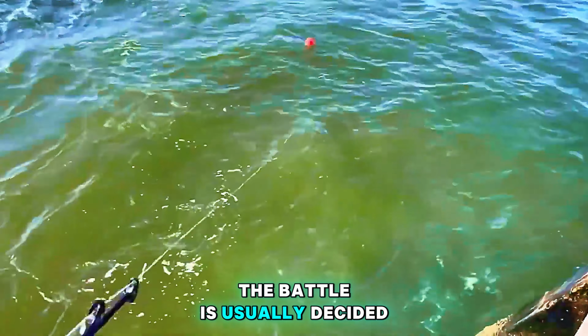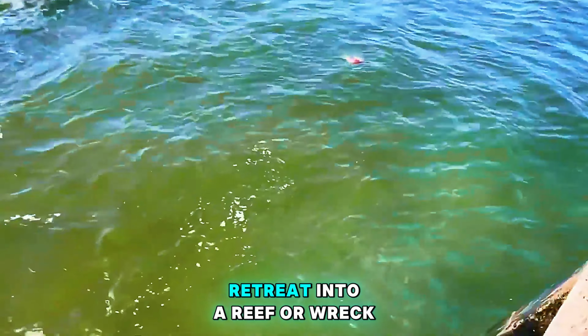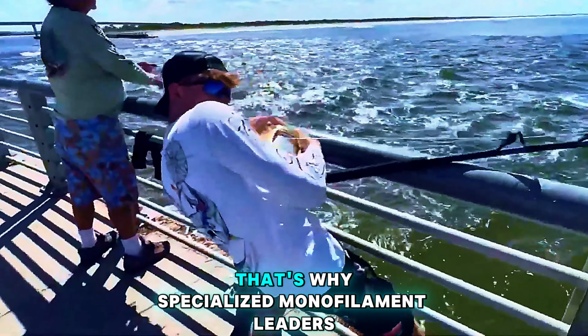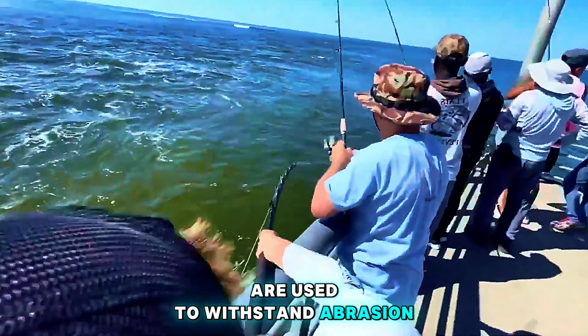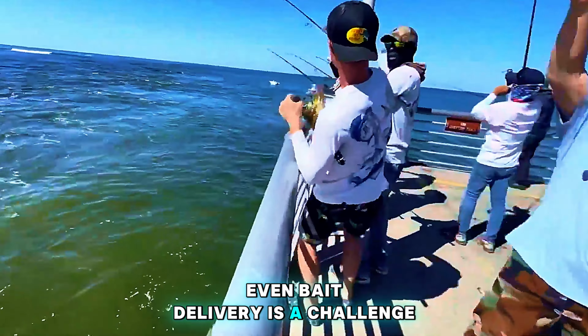The battle is usually decided in the first 30 seconds. If the fish manages to retreat into a reef or wreck, the fight is over. That's why specialized monofilament leaders, sometimes over 1,000 pounds in strength, are used to withstand abrasion against jagged rocks and pilings. Even bait delivery is a challenge.